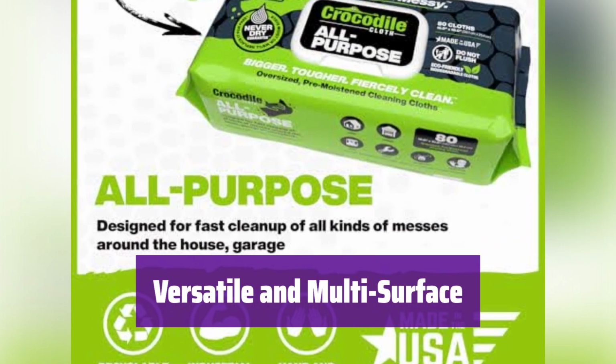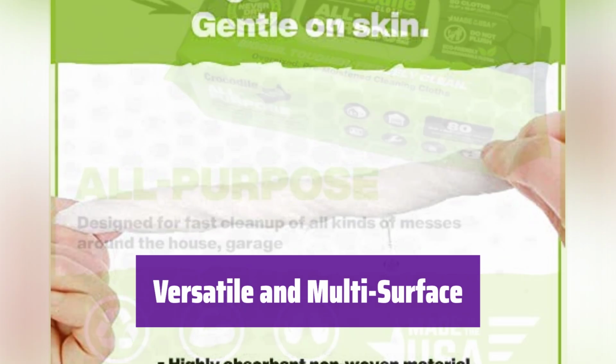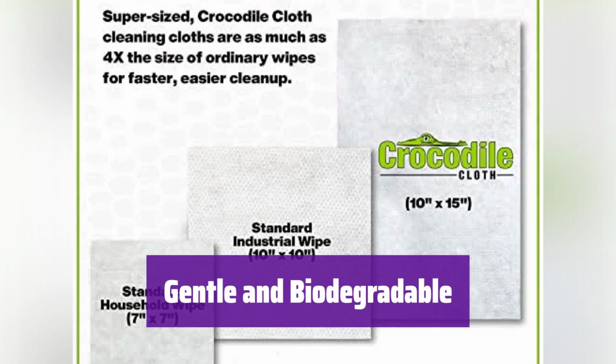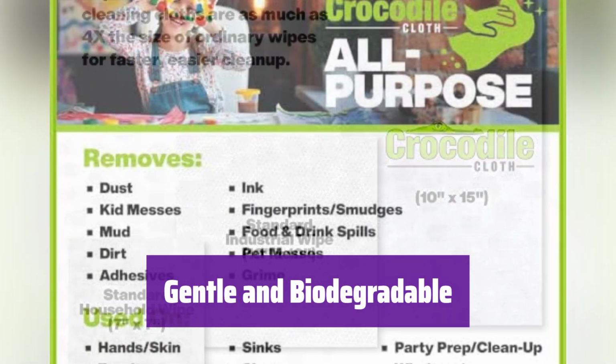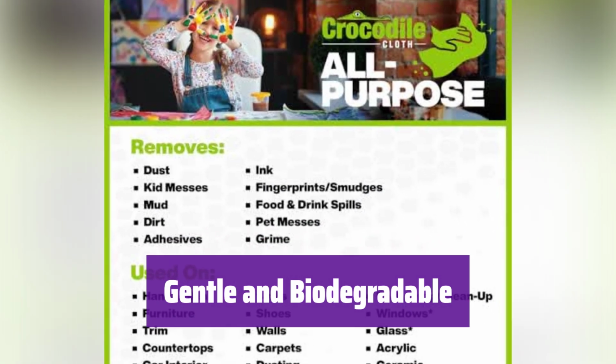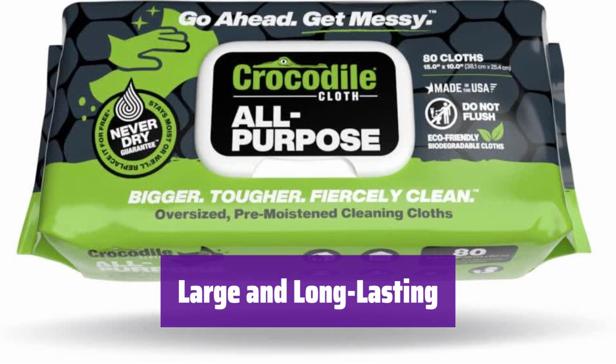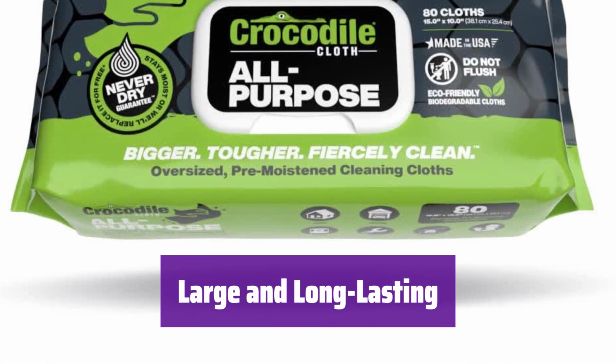From carpets and floors to cabinets and upholstery, these wipes can handle any surface. Clean virtually anything with ease. Made without harsh chemicals, these wipes are infused with aloe and vitamin E, and they're fully biodegradable for eco-friendly cleaning. Each wipe is extra large, providing superior coverage and lasting moisture. Get more done with fewer wipes.